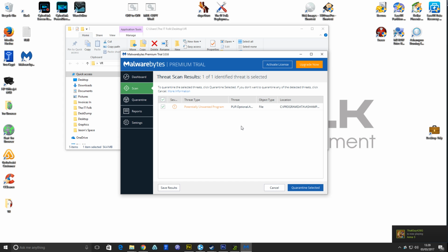Okay, so the scan is now complete. I did cut out the scan part of the video just to jump to the end. As you can see, it's identified one threat. Now on an infected machine that could run into the hundreds. Okay, the main thing you want to do is just click quarantine selected.